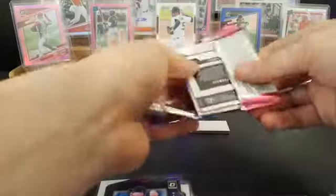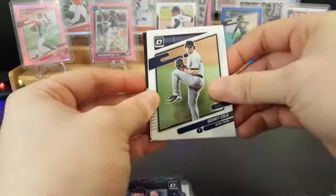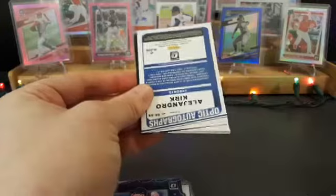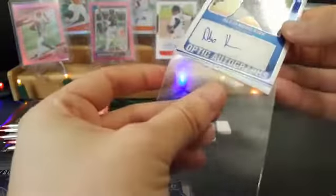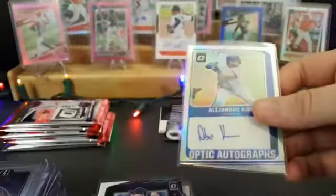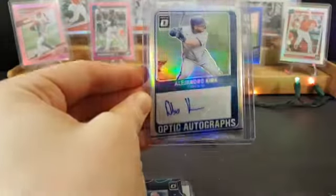Second stack of rookies here. We're getting pretty tall. All right, in our next pack, Javi Baez for the Cubs leads us off. We'll be followed by Gerrit Cole of the Yankees. Oh, turned around, Optic autograph, Alejandro Kirk of the Toronto Blue Jays. Nice hit going out to the Toronto spot.